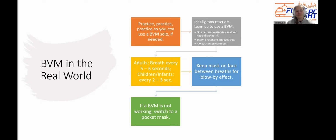And I know I don't emphasize this in my EMT class because I just want my students to focus mostly on being able to do it by themselves so they can pass that skills test. But in the field, if it's at all possible to have an extra person, you should have that second rescuer squeezing the bag while one rescuer holds the mask and maintains that head tilt chin lift. Okay. Again, as I said, adults get a breath every 5 to 6. Children and infants get a breath every 2 to 3 seconds.